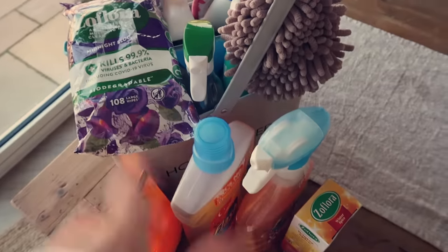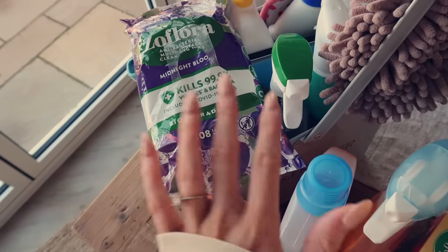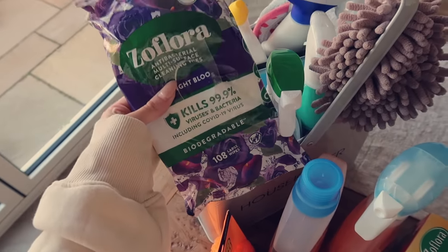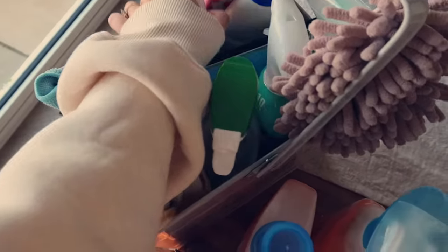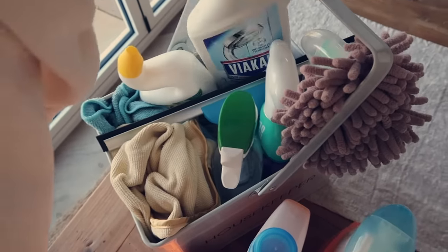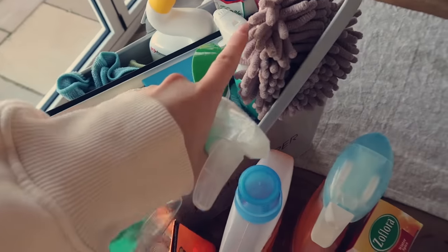And then I also have my cleaning caddy full of bits that I'll use every time I clean. We've got these Zoflora wipes. If you haven't tried these, they are amazing. They smell so good. Midnight Bloom is my favorite. And we also have Zoflora spray, also in Midnight Bloom. We have got some Duck bleach, some Viakal for the shower, a little Minky in there, some Cillit Bang for the bathrooms, and then also some window and glass spray, and then my duster is just there.